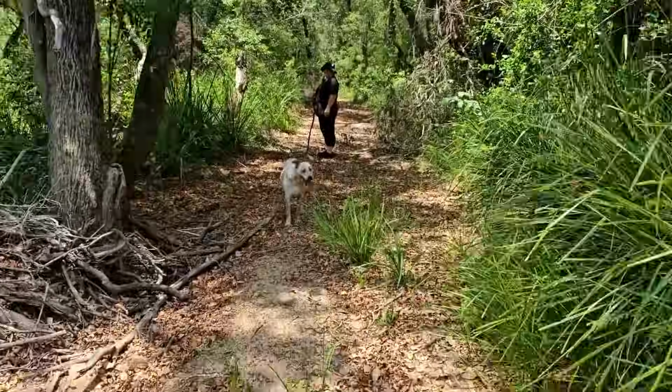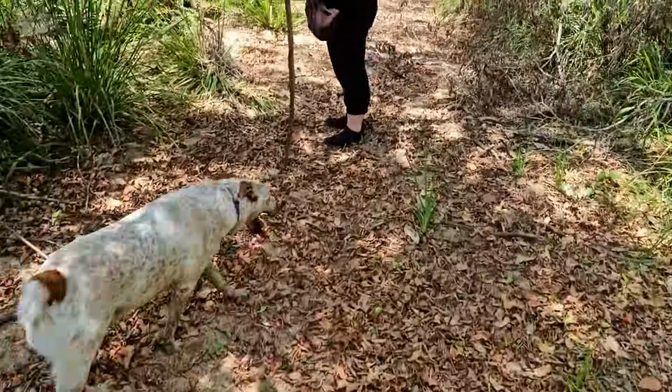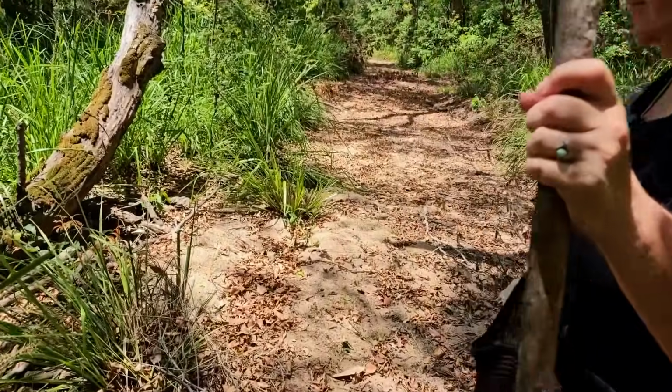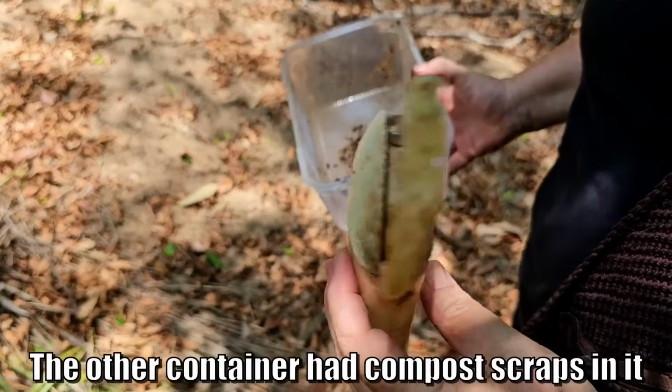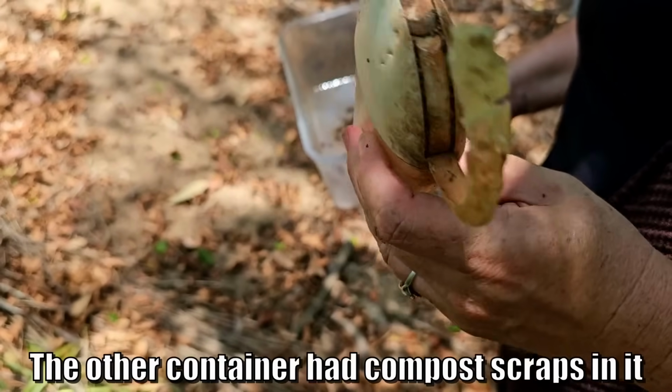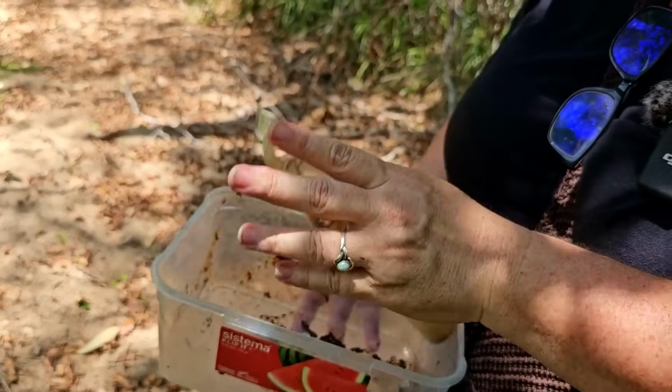Come on, Slowpoke. I'm coming, I'm coming. You've found some rubbish, have you? Yeah. I don't know what that is. It's like a shampoo bottle or something. It's got a ball in it. Has it? Maybe a shower gel or something.